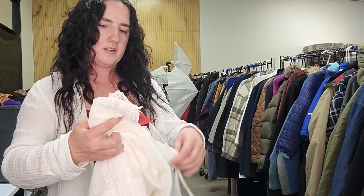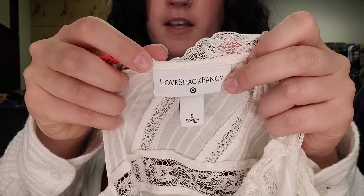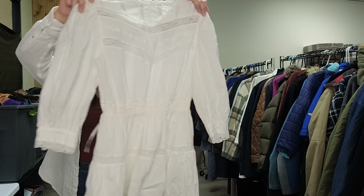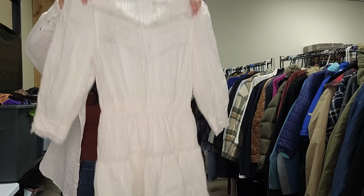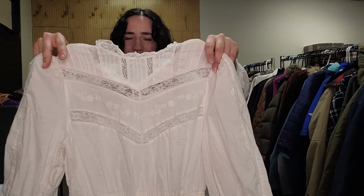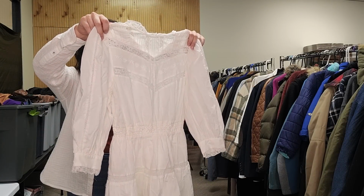Next up, oh, this was a good find. I have never just found this brand, just the brand. I always find the Target version of the brand, which is still good, but I'm still waiting to find, you know, the holy grail. It is Love Shack Fancy. This is Love Shack Fancy for Target. This is a size small. This is a really pretty white, very cottage, Victorian, prairie looking dress. I actually was able to find the style name of this, but I can't remember exactly what it was.